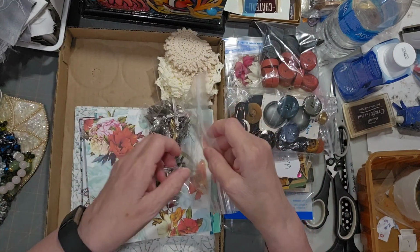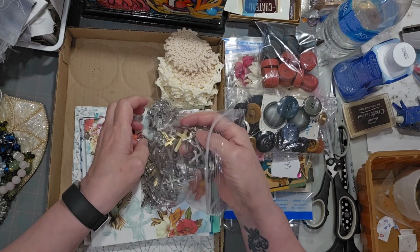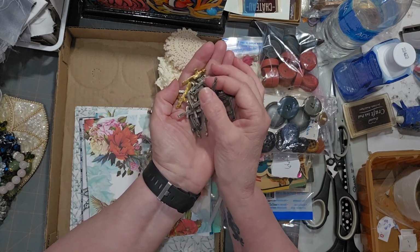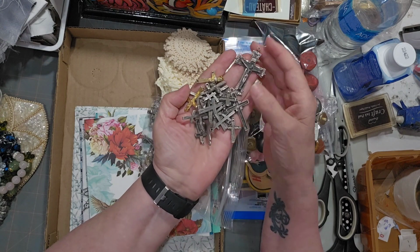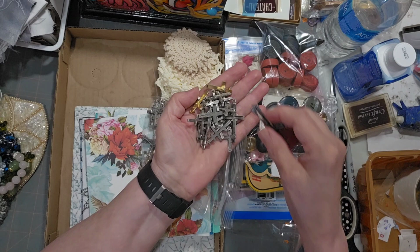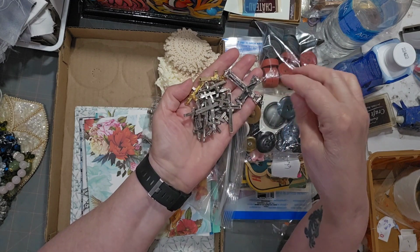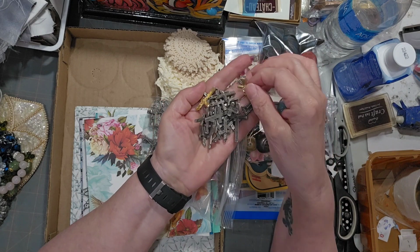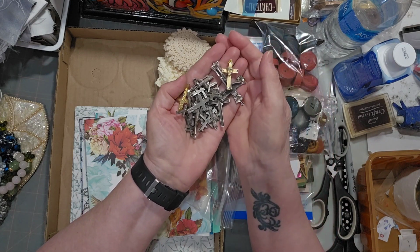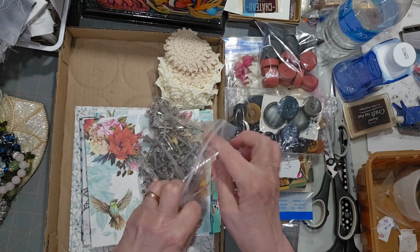I have some crosses. Now, most of these are pewter, and they will be packaged to go, and they are a combination of sizes, from the largest being not quite 2 inches, oh no, 2 inches, down to a 1-inch size one. They will come mixed in. They're in a package of 12. I don't have a lot of gold ones, but I will be sure to put 1 gold one in each package. So they're sold in packs of 12.